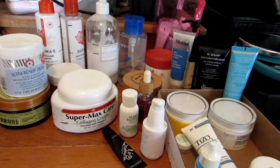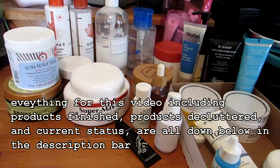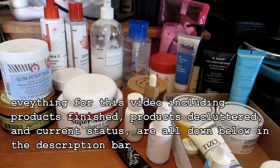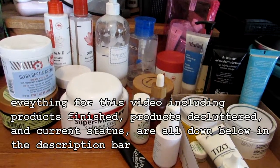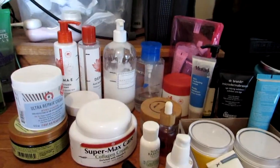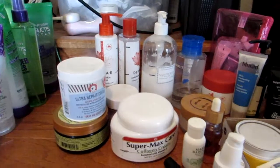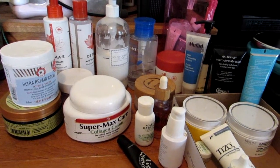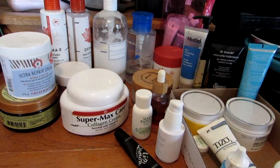I've been doing this for a couple of years and gotten through a lot of my skincare this way. Project Panning definitely does help because you have a goal. You don't just leave something sitting in a cabinet. So anyway, I have a few things that I finished, a few things that I'm decluttering, and I finally got a gram scale, guys. I have weighed most of the items that you can't see through. So hold on and don't go anywhere. I'm going to go through the decluttered stuff and the finished stuff first.